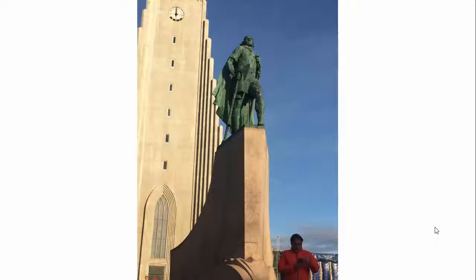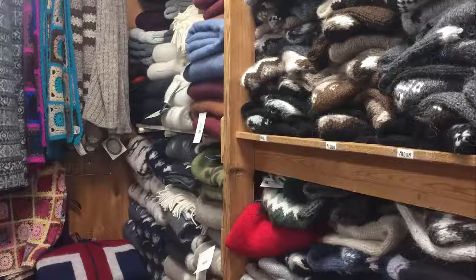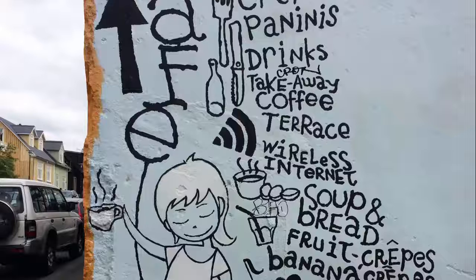Like I was saying before, we had the Huldufolk, which are the fairies and the gnomes, which are part of folk legend. Another one is trolls. Okay, and you can see the church in the background here, on one of the main streets in Reykjavik. Like I was saying before, we have sheep, so it's really big into Icelandic wool and sweaters, which are extremely popular. And another interesting thing that I saw was the public art, which was extremely beautiful.